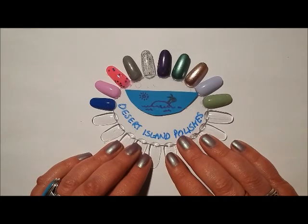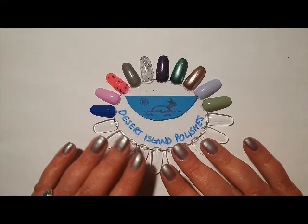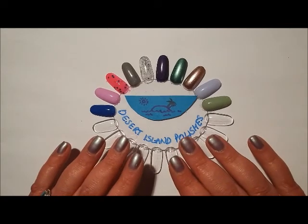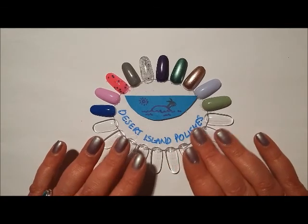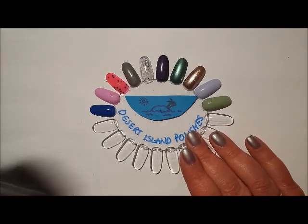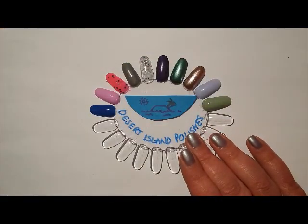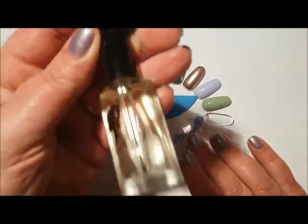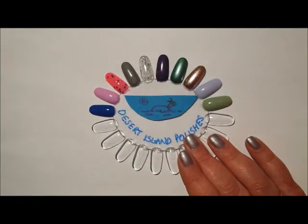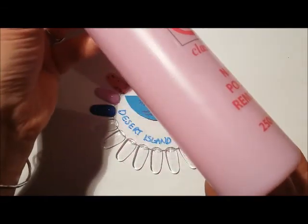If I imagine that I'm a castaway on a desert island, on the radio show, you're able to take 3 luxury items with you. I really had to have a think about this, and I would say my 3 luxury items would be an unlimited supply of fast drying top coat. That would be my first one. An unlimited supply of my favourite base coat, which at the moment is For Your Nails Only Elite base coat. And I would also have an unlimited supply of nail polish remover.